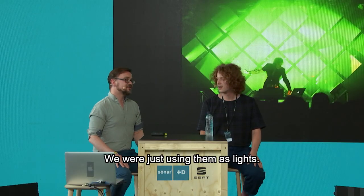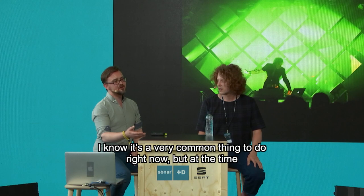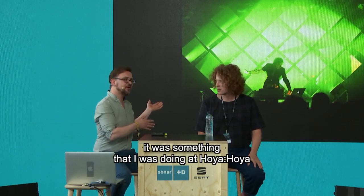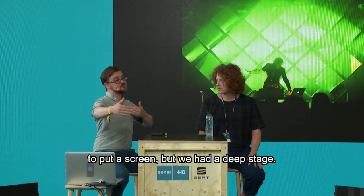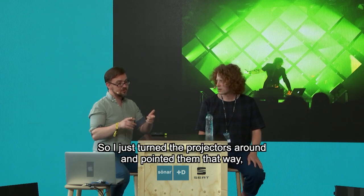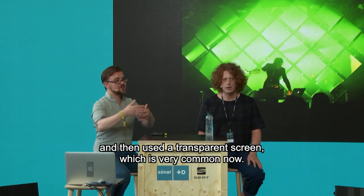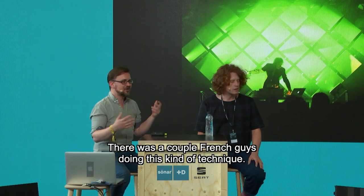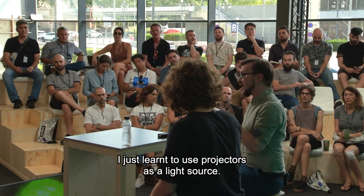Just using them as lights. I know it's a very common thing to do right now, but at the time, it was something that I was doing at Hoya Hoya because we didn't have any space to put a screen, but we had a deep stage. So I just turned the projectors around and pointed them that way and then used a transparent screen, which is very common now, but it wasn't done very much. I think it was a couple French guys that were doing this technique. I just learned to use projectors as just a light source.